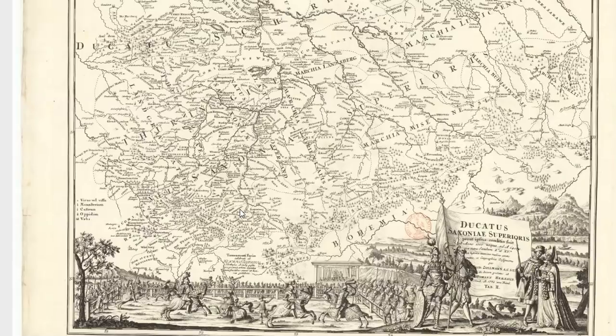And today I wanted to have a look. I've actually found a book on chimeras and all these strange creatures that keep popping up in books and old maps. So I thought we'd have a look through that. But to start with, I've just found this map.